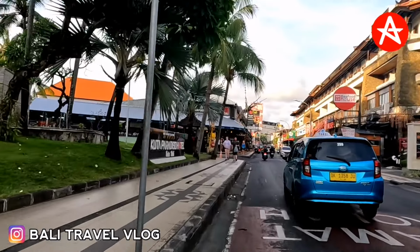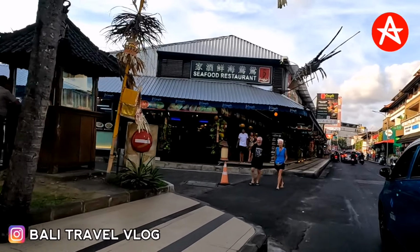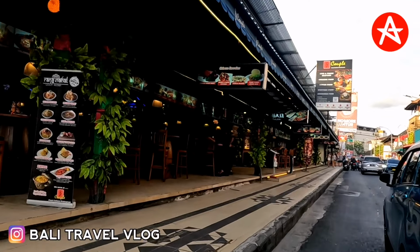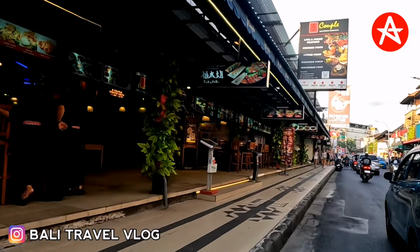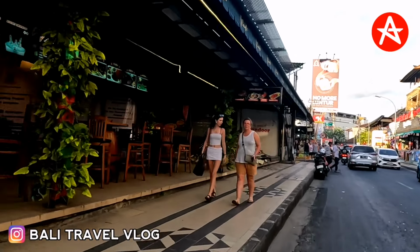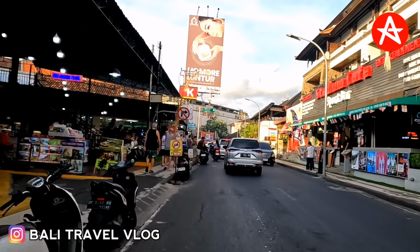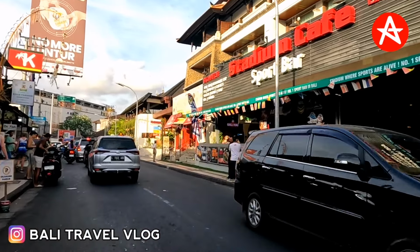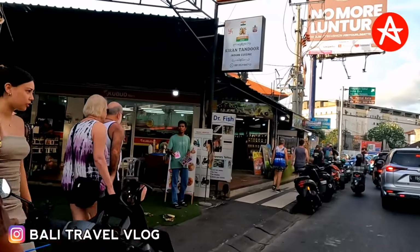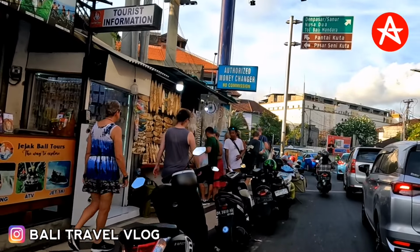And left side, Kuta Paradiso. And the next, this is a seafood restaurant. Yeah, it's not really busy because it's not dinner time yet, but soon there will be more tourists having dinner in this restaurant. Stadium, right side, James Blanket. I've been there with James Blanket. Wow, traffic jam starting now.